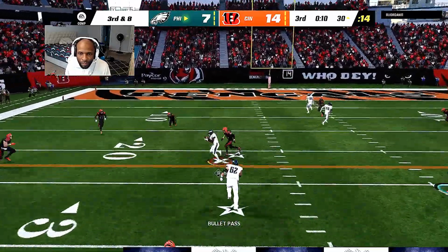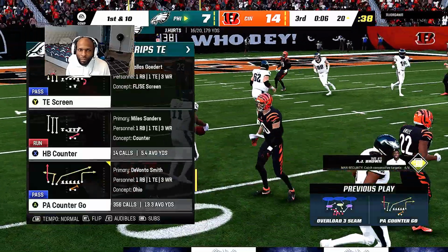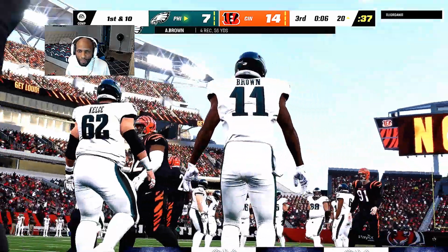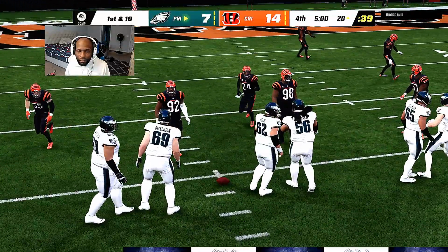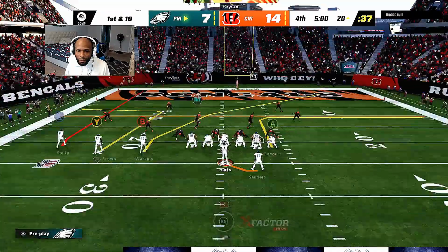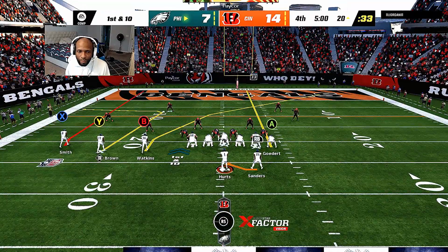Hurts. Quick slant to Brown. And he's got another first down as the tackle's going to be made at the Bengals' 20-yard line. Give him 10 yards there as this offense is on a roll. This drive continues to plunge forward, and they're not going to get to the line to run another play. So we will switch ends as the third quarter has come to a close.